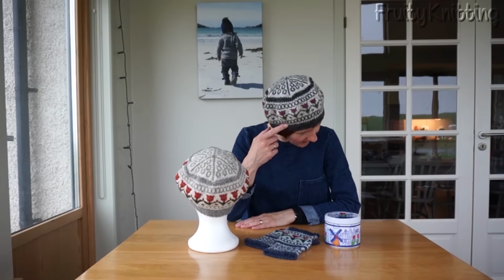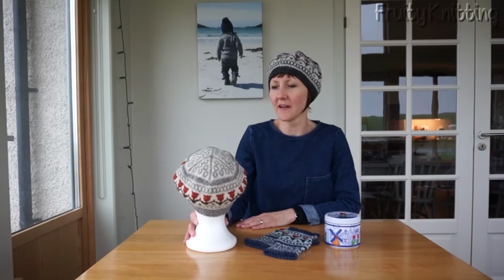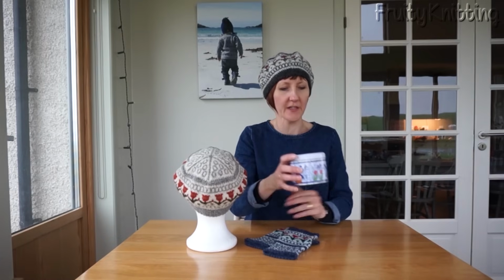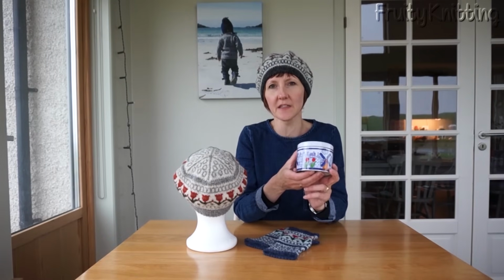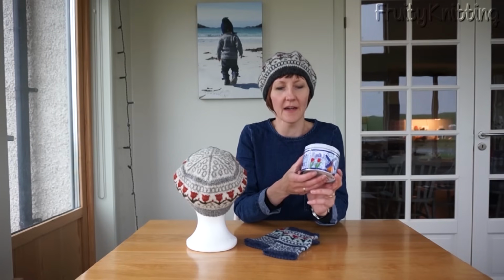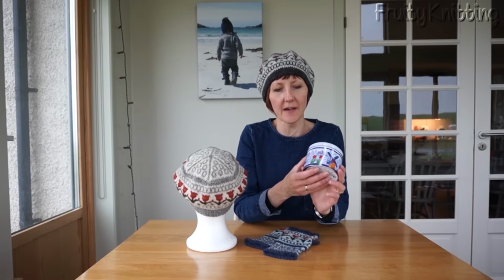My name is Donna Smith, and I'm going to speak to you today about my latest design, the Papa Beret, which is what I'm wearing, and also what's on the model here. The beret was inspired by this tin here. This is a tin that 2 Dutch friends took to me last year when they visited Shetland Wool Week. That was Madeleine and Marijke from the Netherlands.